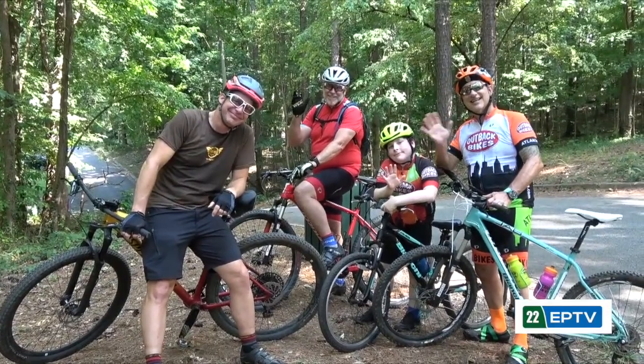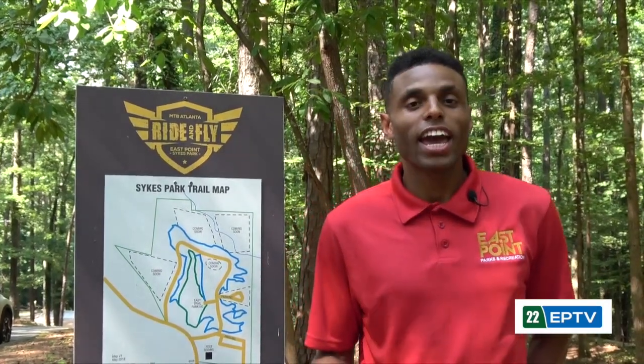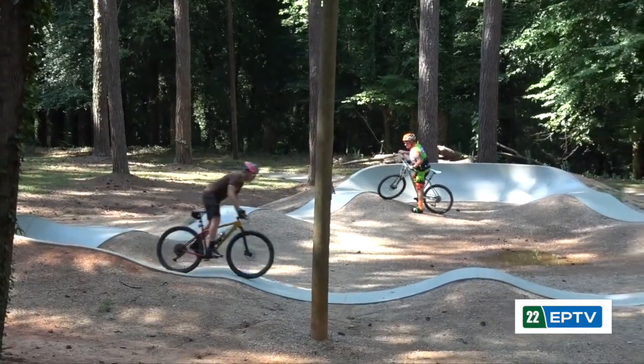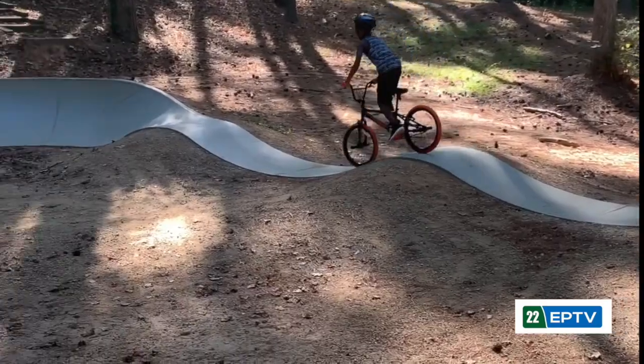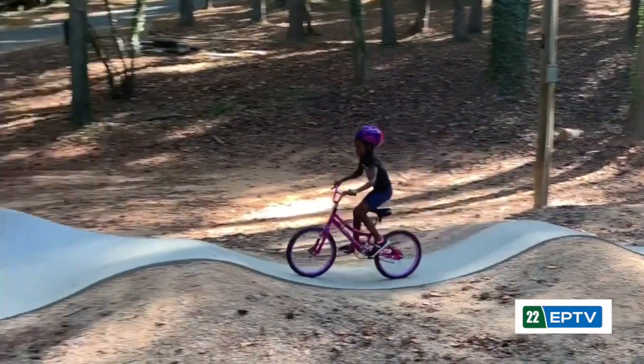It exposes our community to things that they may not have been exposed to. So we plan to expand the trail here at Sykes Park, as well as incorporate programming with the pump track. So that's our pump track that we just installed a couple months ago, and it's been absolutely phenomenal. We have kids coming out riding their bike on it, adults riding their bikes on it, as well as skateboarders getting on it. So it was a multitude of opportunities for people to come out and enjoy it, get exercise and enjoy the outdoors in this beautiful, beautiful park.